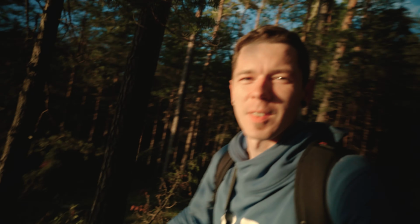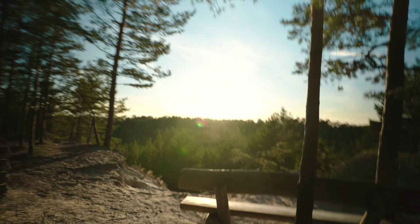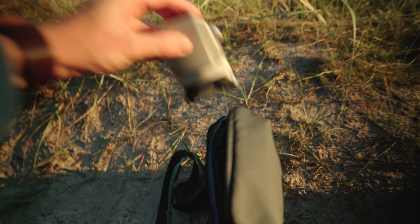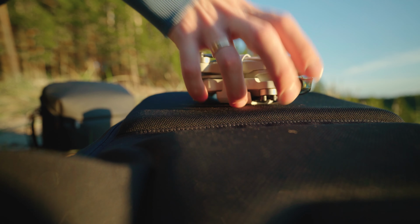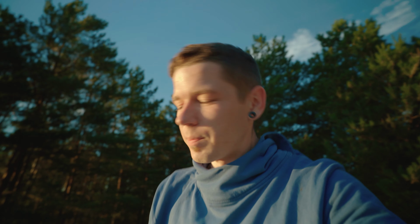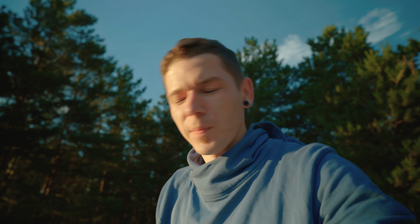We made it. Check out the view. But you know what's gonna be even better, to see this place from above. So let's do this. Despite all the listing, I've forgotten my landing bag. I'm gonna try to take off from the bag. Let's see how it goes.